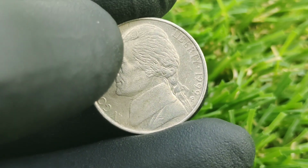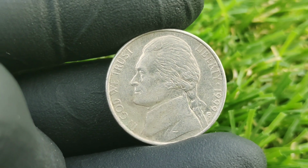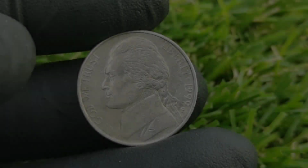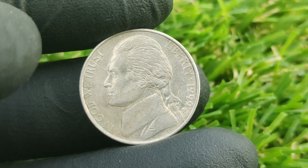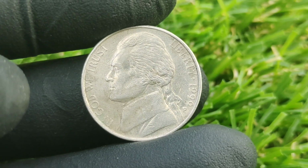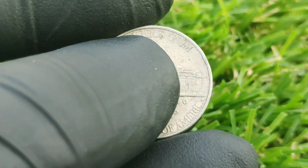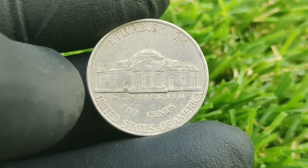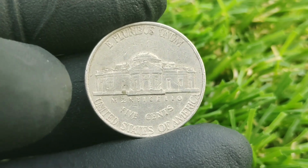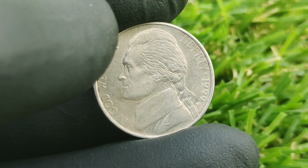Let's begin by looking at the 1999P 5-cent coin itself. This nickel was minted at the Philadelphia Mint, marked by the P mint mark. On the obverse, the front, you'll find the iconic portrait of Thomas Jefferson, the third president of the United States, a design that's been in circulation since 1938. On the reverse side, you have an image of Monticello, Jefferson's estate in Virginia. This design was used on the nickel for decades before it was replaced with a new design in 2004.